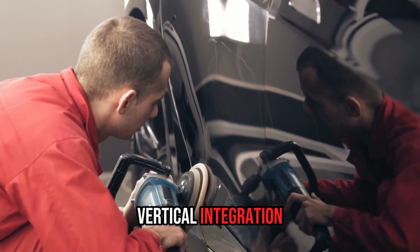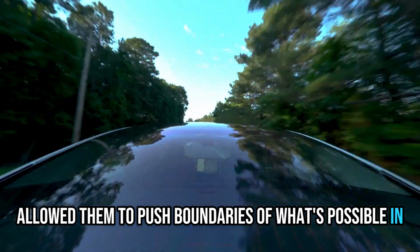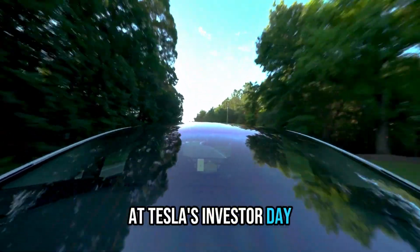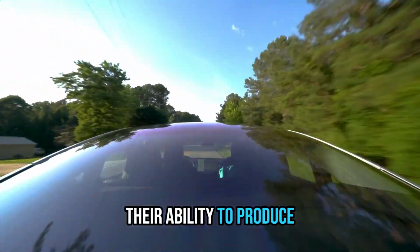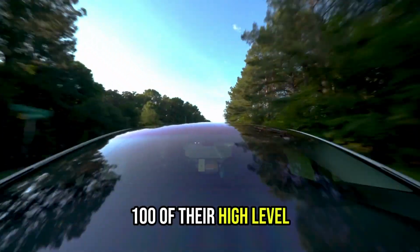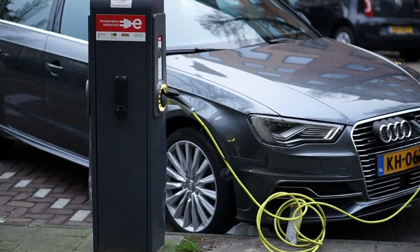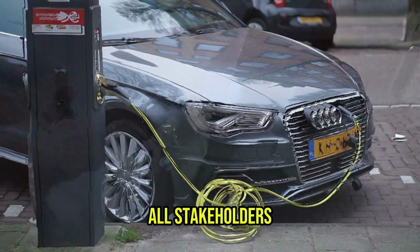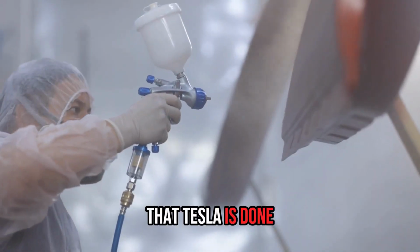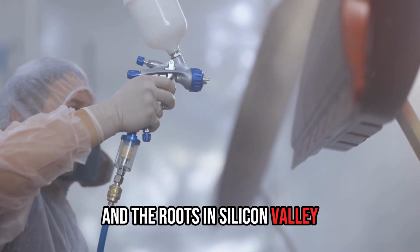Tesla's commitment to vertical integration and software design has allowed them to push the boundaries of what's possible in the electric vehicle industry. At Tesla's Investor Day, Colin Campbell emphasized their ability to produce 100% of their high-level vehicle components in-house, within an organizational structure that facilitates communication and participation from all stakeholders, even in hardware design. That at Tesla is done through software, building on its roots in Silicon Valley.